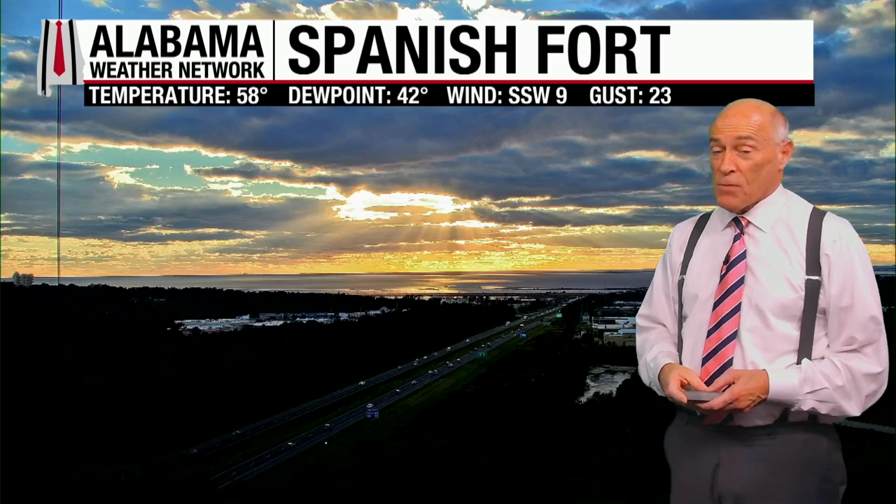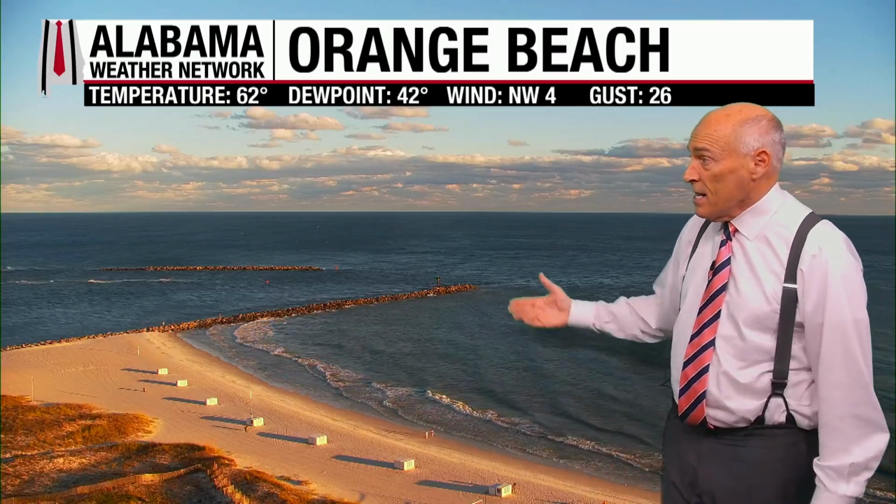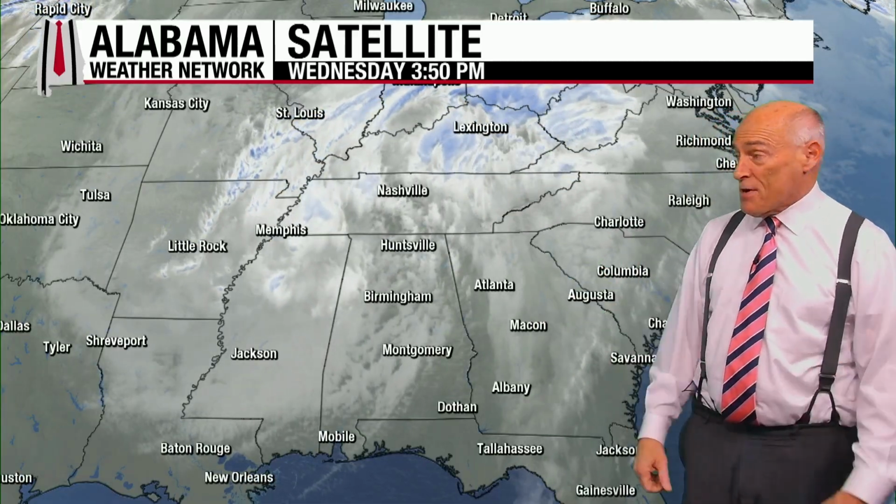And finally, on the Alabama Gulf Coast this evening, this is Orange Beach, Perdido Pass. Everything looks good there. They've seen a mostly sunny day, but a really windy day. At one point today, we saw winds down here gusting to almost 40 miles an hour. Gradient winds, not thunderstorm winds.